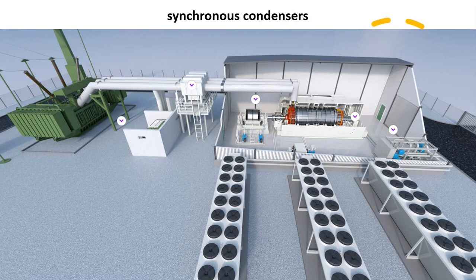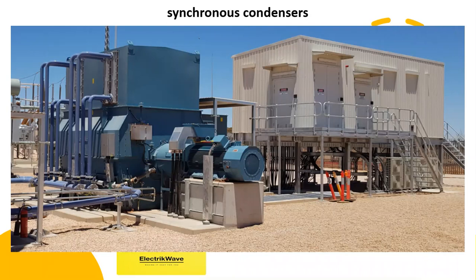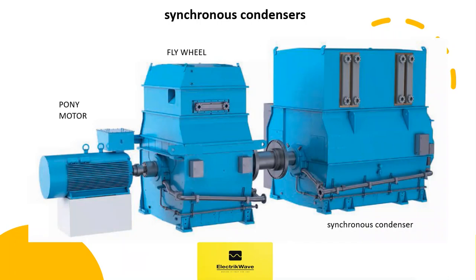Enlarged view of synchronous condenser system. Bird's eye view of synchronous condenser system. Side view of synchronous condenser. Plan view of synchronous condenser system. 3D view of synchronous condenser system. Coupling arrangement of pony motor, flywheel and synchronous condenser.